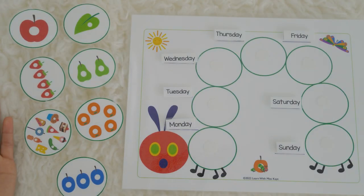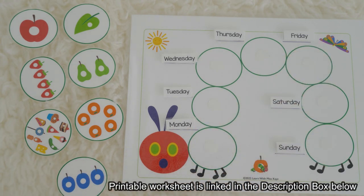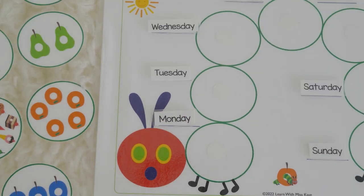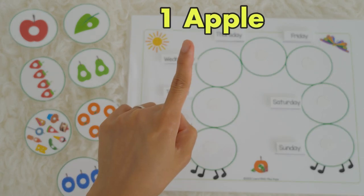Here comes our pictures. Now we're going to put them in the right spot according to when the caterpillar ate them. Miss Kaye will find out if you really listen to our story. So let's start with Monday. What did the caterpillar eat on Monday? The caterpillar ate through one apple.